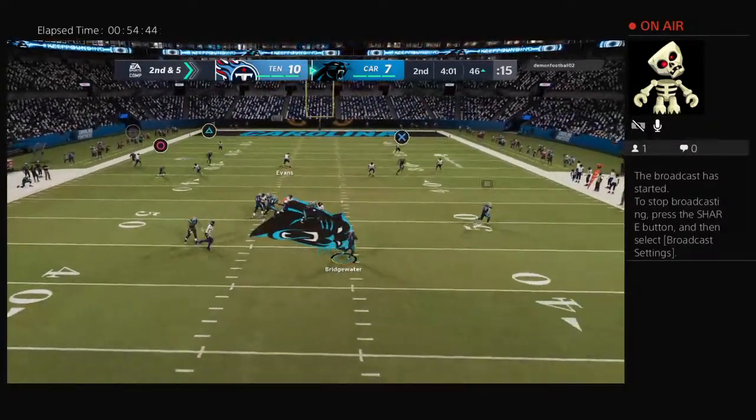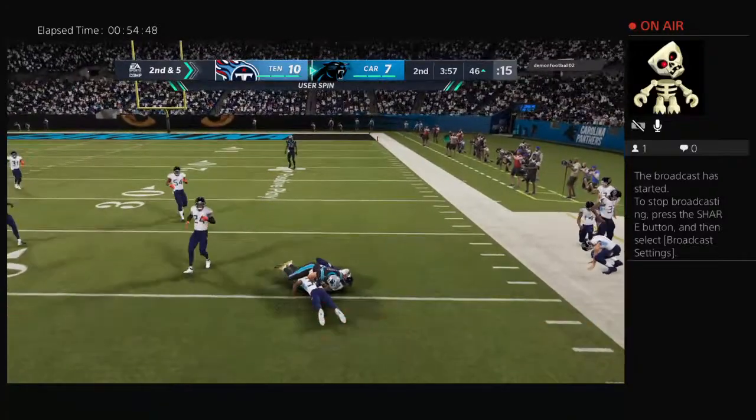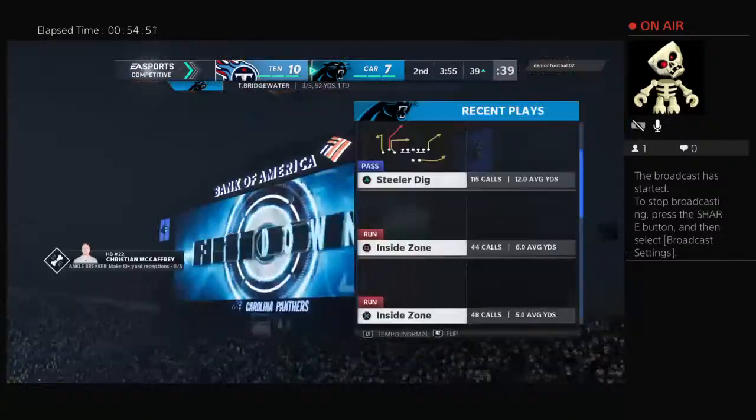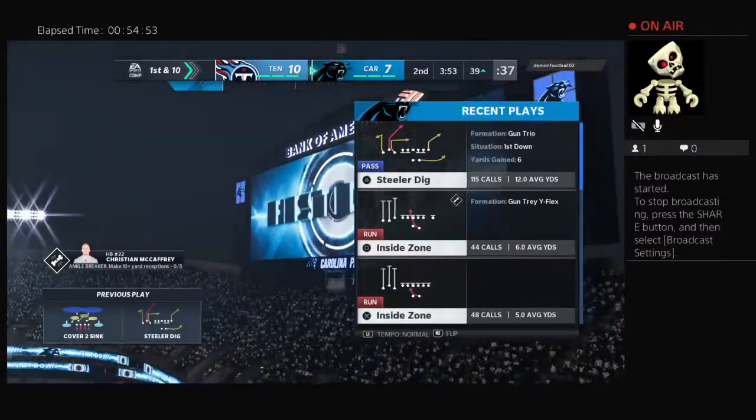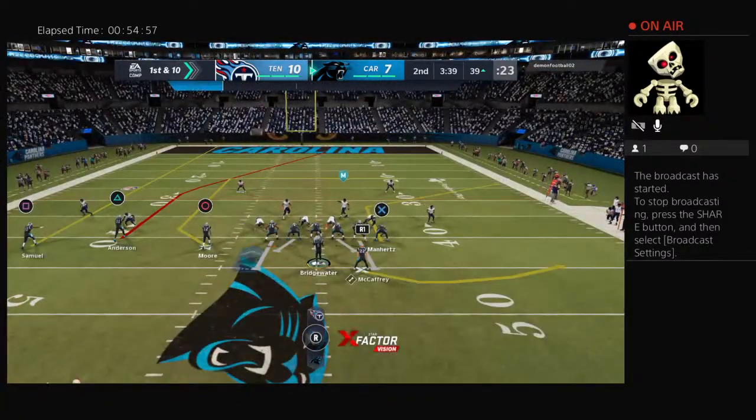2nd and 5 now. Bridgewater, that's to McCaffrey, complete. And he'll get it inside the 40 to the 39. 6 yards the pickup, and that's a first down. 1st and 10 at the 39-yard line.